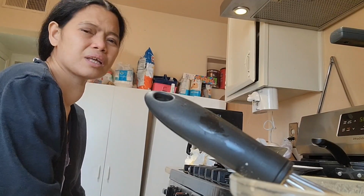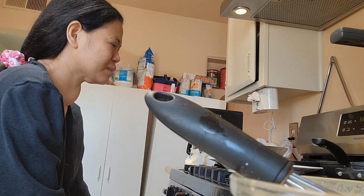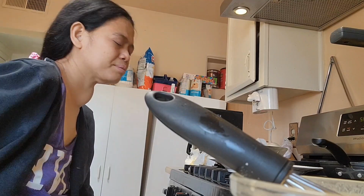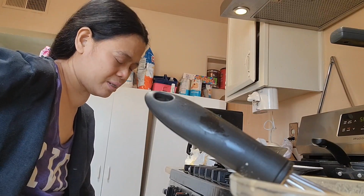Checking our cabinet, friend. It's a lot of God's food. But the problem, I cannot eat processed food. And I'm dependent on processed food this time. And even sometimes, my kids don't like eating canned food.